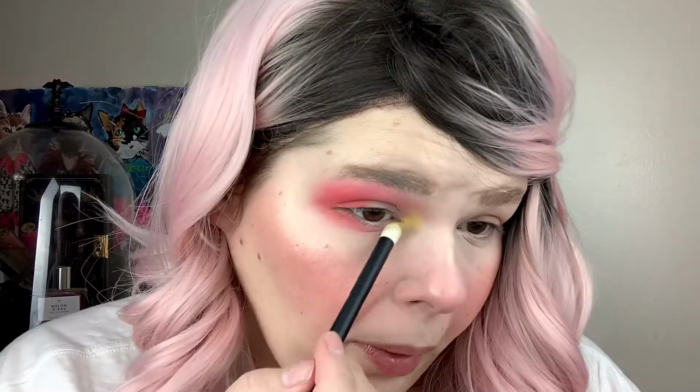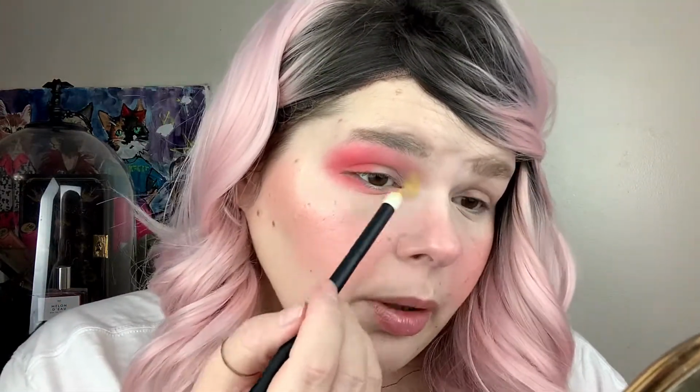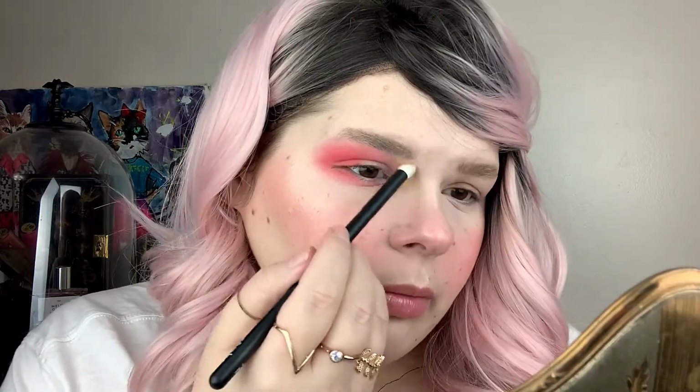Oh yeah. Little pop of yellow in the inner corner. That's really pretty, I do say so myself. Yeah, I like that. Okay. Let's do some shimmer, and then we'll go on to the other eye.